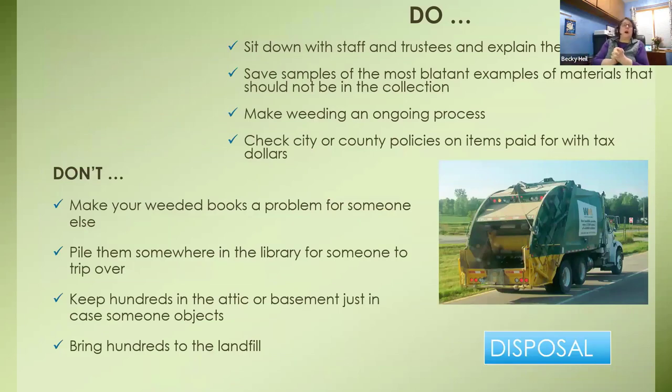And that takes us to our very last one, and that is disposal. And we don't need to sit down and look at all these one at a time. But yes, indeed, our collections are disposable. We select the books. The final piece of that is when they're no longer usable and we have to get rid of them.